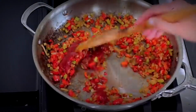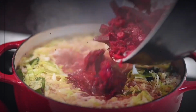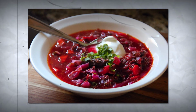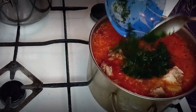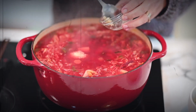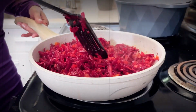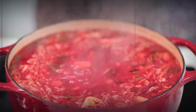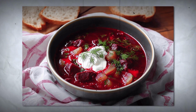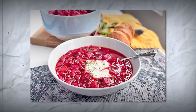Making borscht today connects us to that legacy of thrift and tradition, reminding us that food is about more than sustenance. It's about memory, identity, and the joy of sharing. The vibrant color on the plate, the rich aroma filling the kitchen, and the satisfying taste all tell a story of endurance and ingenuity. For modern cooks, borscht offers a delicious way to feed many without a hefty grocery bill. It's vegetarian-friendly, adaptable, and packed with nutrition. Proof that the simplest ingredients, when combined with care and love, can create something truly special.